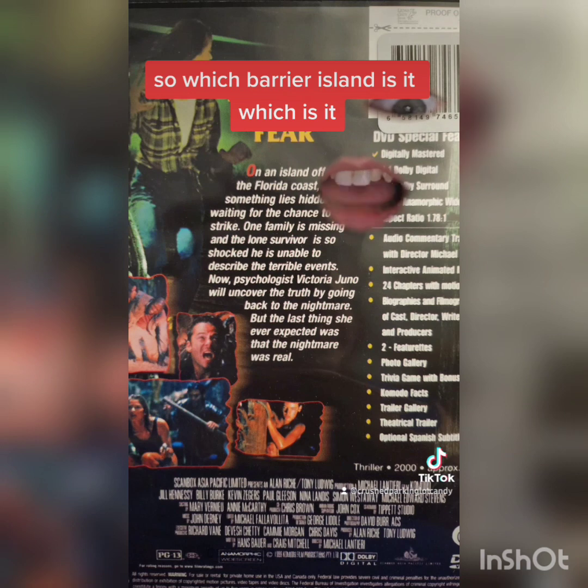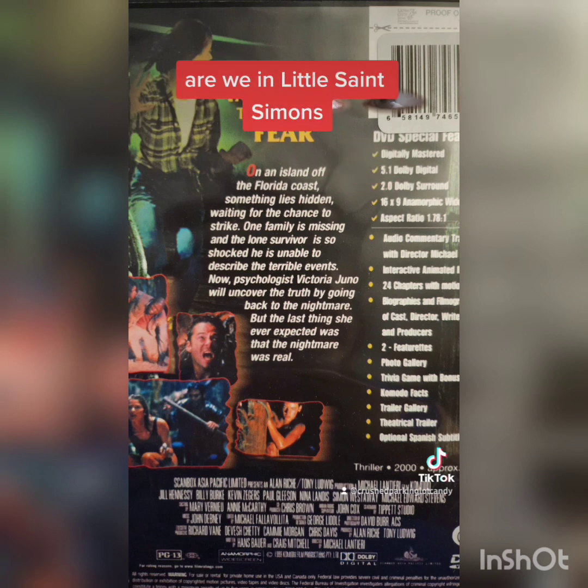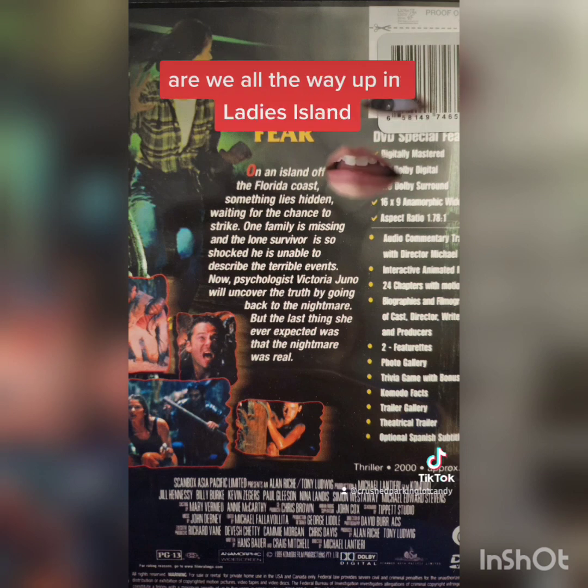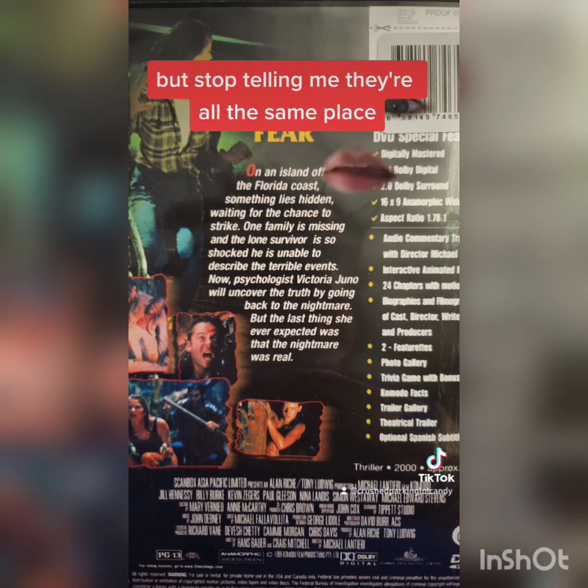So which barrier island is it? Which is it? Are we on Tybee Island? Are we in Key West? Are we in Little St. Simons? Are we all the way up in Ladies Island? Or the Outer Banks? Pick one. But stop telling me they're all the same place.